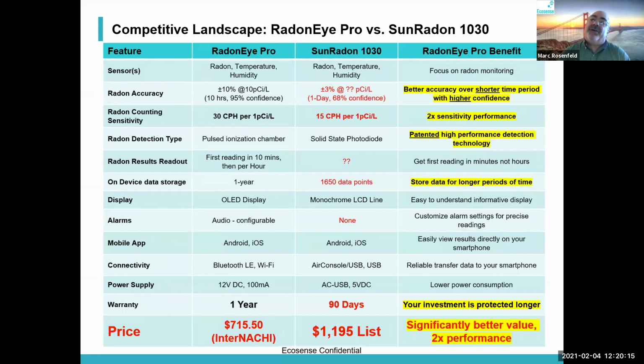Going to the 1030, which is the top of the line Sun Radon, this one significantly improves on sensitivity, but we're still, as you can see, 2x sensitivity performance there. In terms of data storage, we're storing a year's worth of data. They've got 1,650 data points, which are usually 1 hour, so it stores data for longer periods. But again, what we're looking at here is the warranty. We're a year, they're 90 days. That's a huge thing when you're talking about protecting your investment. And in terms of price, it's a $1,195 list price. So significantly better value on the Pro, 2x performance on sensitivity.